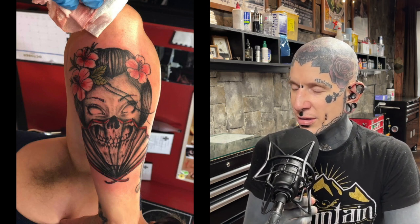I think the hair is too crispy for me. It's a little too lined. It should have been more free flowing. Some of the lines in the flowers are a little too crispy for me too. It's that mixture of black and gray, and then you add in a liner every once in a while, and that liner is just too harsh. It feels too abrasive, too bold. Yes.